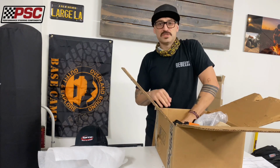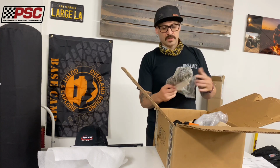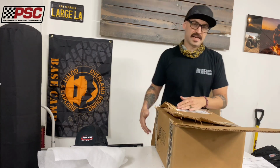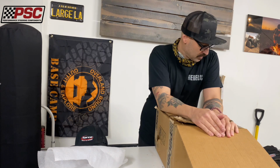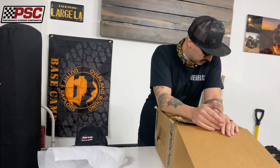Comes with all the hoses and brackets. Comes with all the hardware. Everything you need to install it. There are a couple tabs that have to get welded on to our new axle housings, so I have to get that taken care of. But overall, I believe we've covered pretty much everything on this. Yeah. So we'll see how it goes.